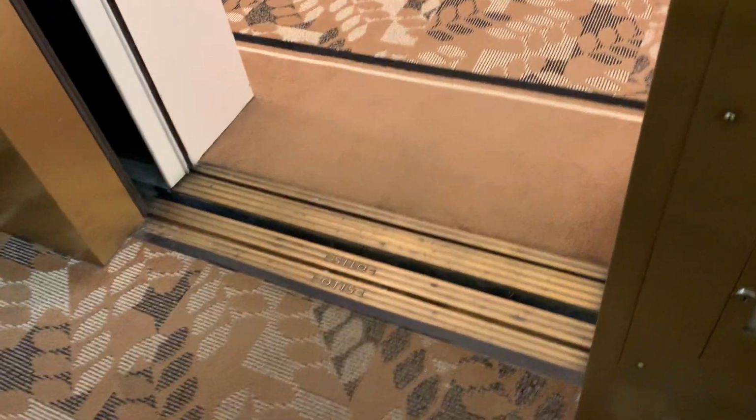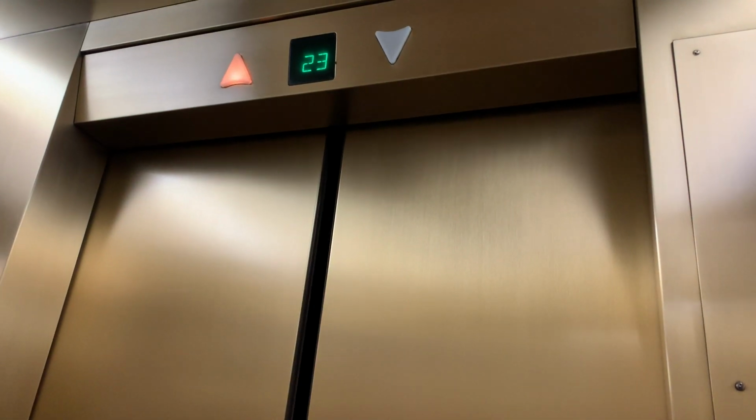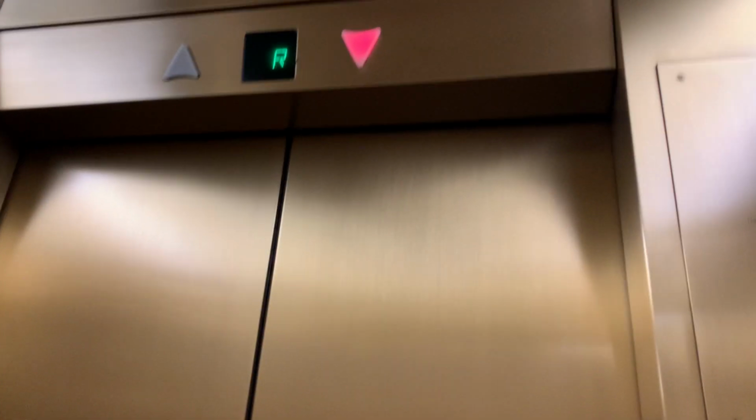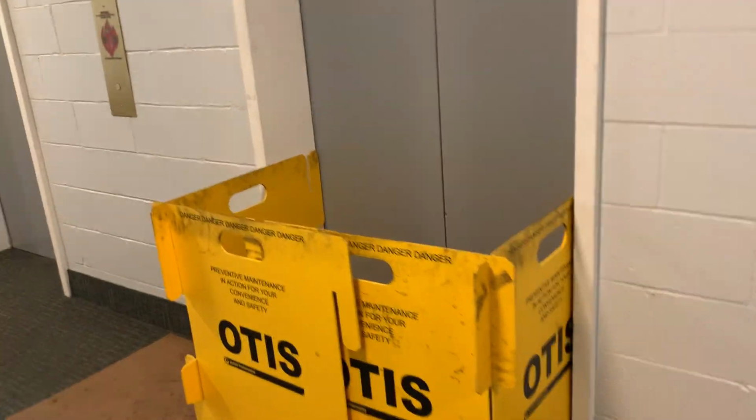One up. Okay, so we're on 23rd. Then we're gonna go check out the roof while we're at it, and then once there's probably some maintenance around here. Oh well, we'll check this out while we can.